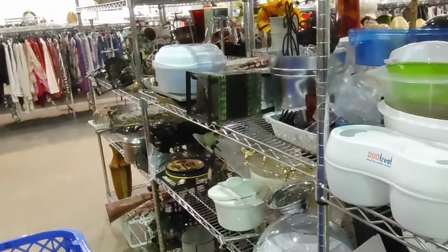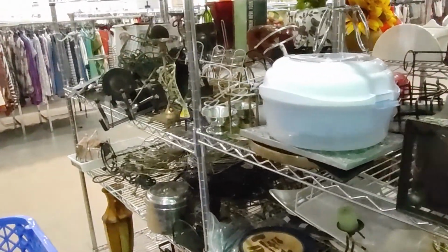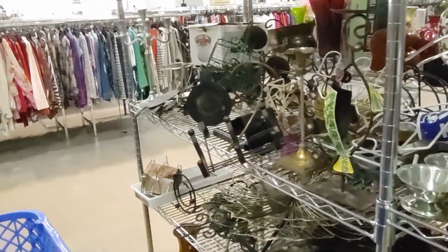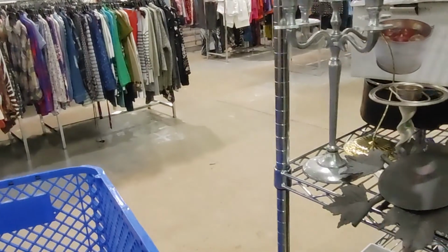I came over to this row, but I wasn't expecting much. But you know what? I try not to skip any rows because you never know. But I didn't find anything, so I decided it was time to leave.